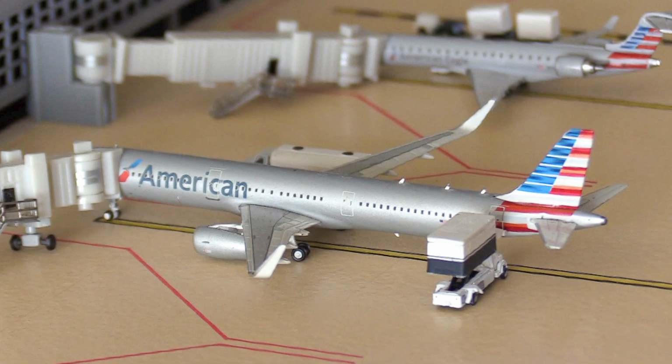Moving over to American now, here we have this American Airbus A321. This aircraft is going to be heading out to Dallas in Texas. They have been using the A321 on this route recently. Of course, it used to be on the 737, but now it's on the A321. So this aircraft is going to be heading out to Dallas Fort Worth in Texas.